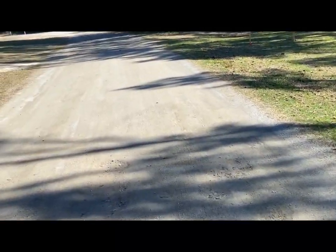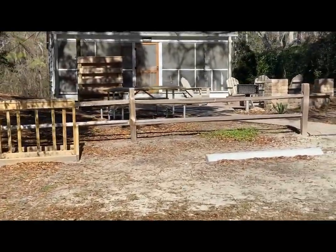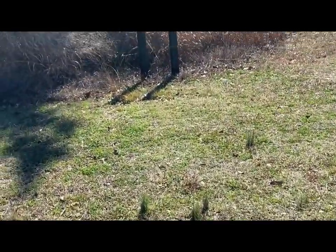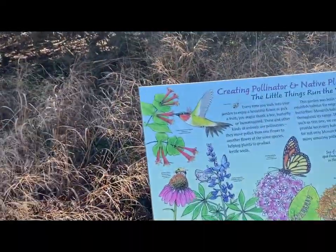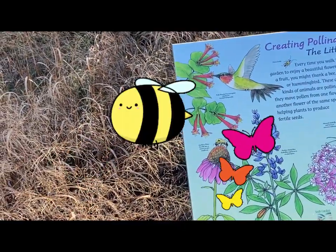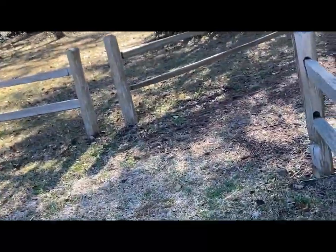But they're fixing up the park too. They're putting money into it. Fire pit, grill. Oh, creating a pollinator native plant gardens. So little things run the world. There's flowers for honeybees and butterflies and hummingbirds, caterpillars. Got a little trail here that looks like it goes to the beach.